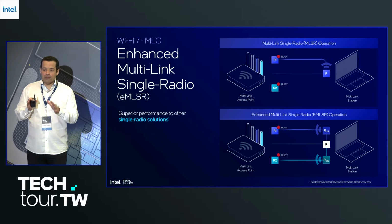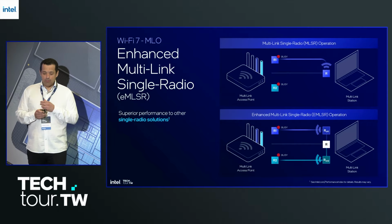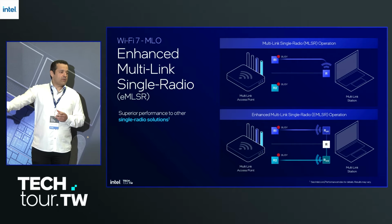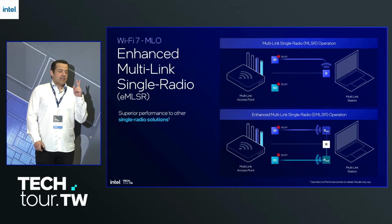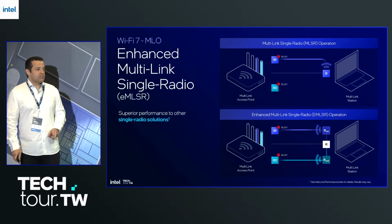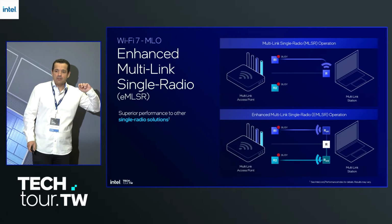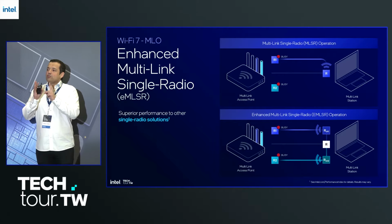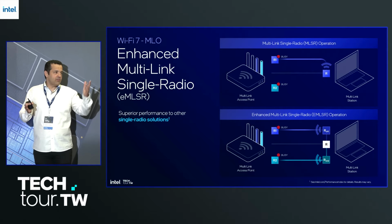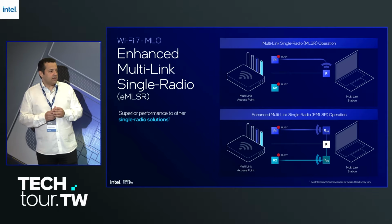Intel's implementation of the multi-link operation is called eMLSR, Enhanced Multi-Link Single Radio operation. I'm going to show you what it does here. In every platform that we have, there are 2 antennas. In a traditional single radio, right? Say a traditional single radio device with multi-link, what it's going to do is tune both of its antennas like you see in the figure on the top. It's going to tune to a channel and leave it tuned to that channel all the time. Even if the access point can support multiple channels, which is always the case, right? 2.4, 5, 6 gigahertz, the client is going to be looking at one channel.